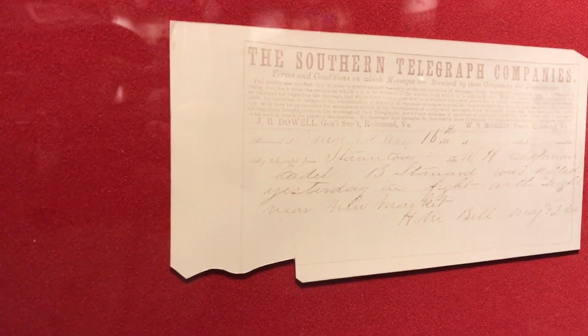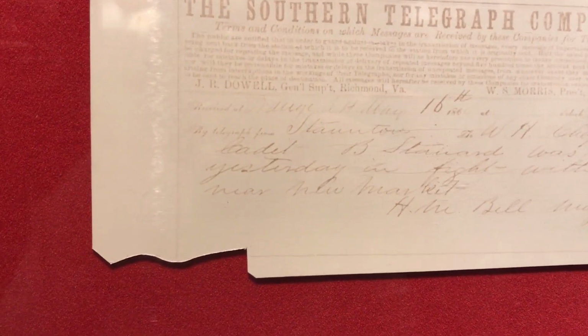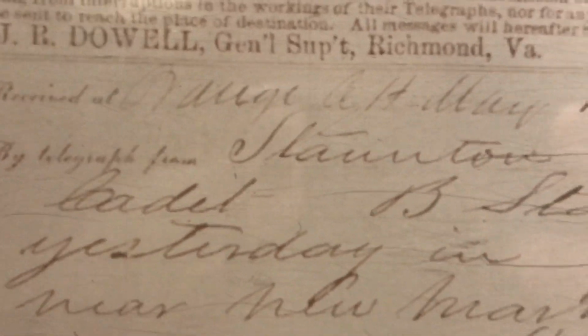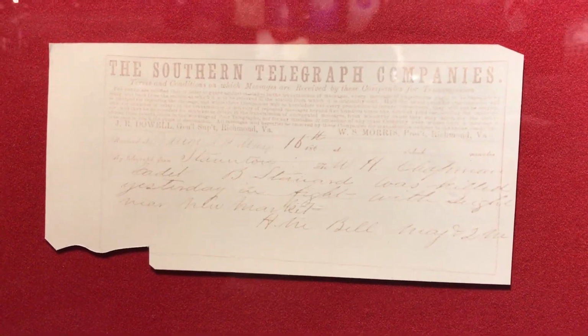They go 100 years before World War II, to the American Civil War. This is actually from the Southern Telegraph Company telling a family that they had lost a loved one in battle during the American Civil War. If you look there closely, it's May 16th, 1864, so it's actually for a Confederate soldier that was killed in the Battle of Newmarket. Some things never change in history, unfortunately.